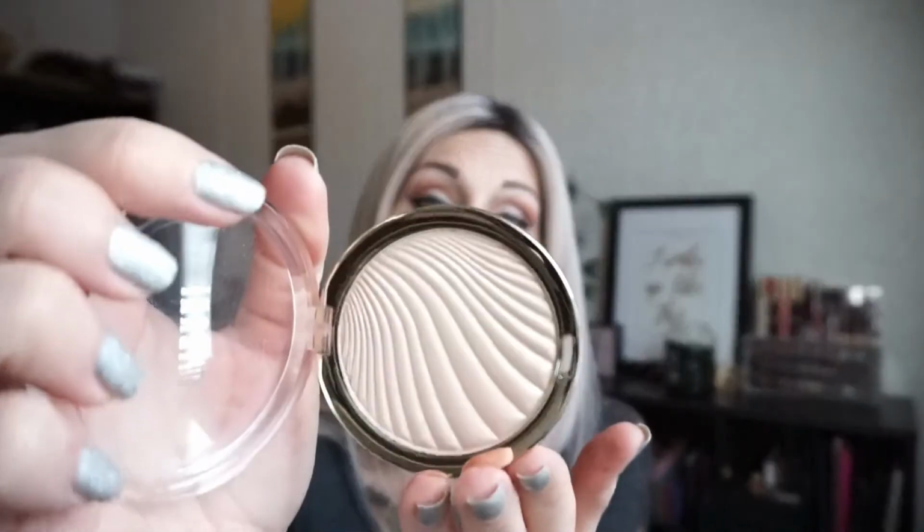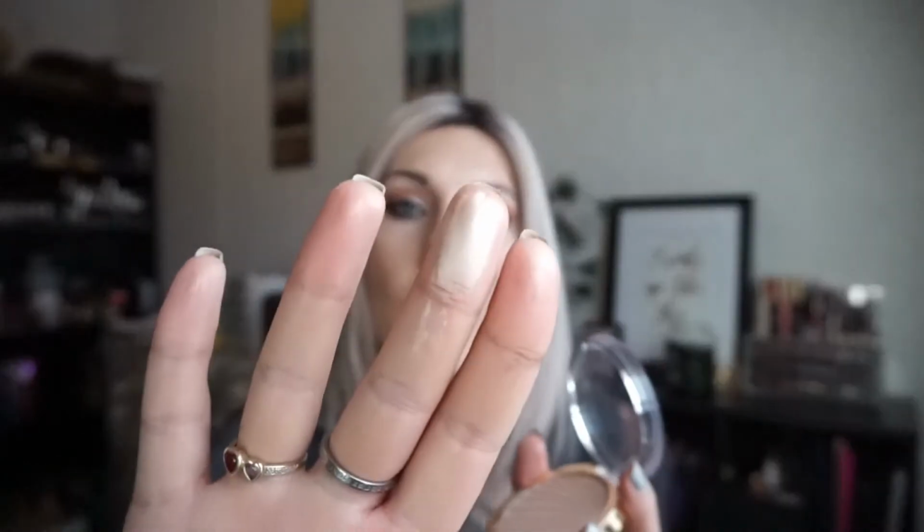The first one is actually by Milani. This is the Instant Glow Powder in Strobe Light. It's, I think, the lightest shade, 01, out of the collection. Anyway, it looks like this. The packaging is gorgeous. It is just the most beautiful highlight. It is super soft, super silky, it doesn't look like powder, applies like a dream, lasts all day. All the good things about highlighter are in this product, plus it's affordable.